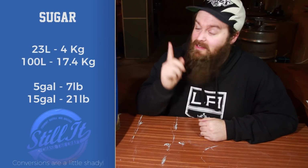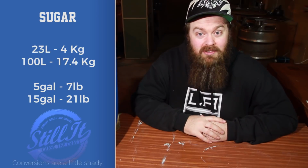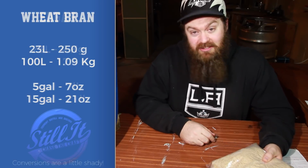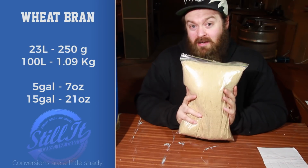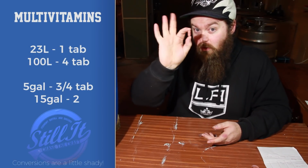Okay guys, let's get stuck into that recipe. First up, you're gonna need the all-important sugar. I'm using 17.2 kilograms for the 100 liters. Next, you're gonna need the wheat bran. I'm using 1 kilo. You're also going to need multivitamin tablets. I'm going to use 4 of these.